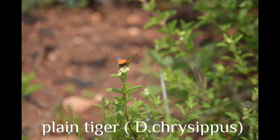I then spotted a species of butterfly, which I think is a plain tiger, which was quite quick, so I couldn't get a great photo.